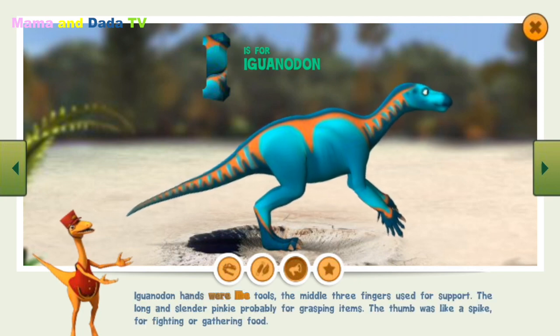Iguanodon hands were like tools. The middle 3 fingers were used for support. The long and slender pinky was probably for grasping items. The thumb was like a spike for fighting or gathering food.